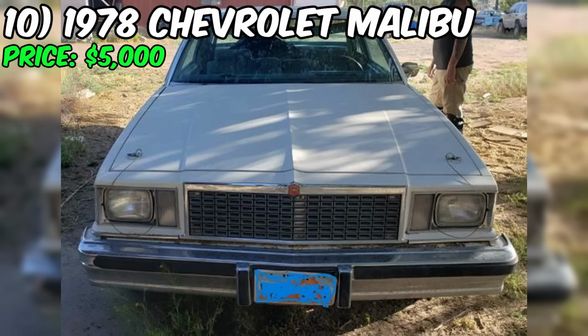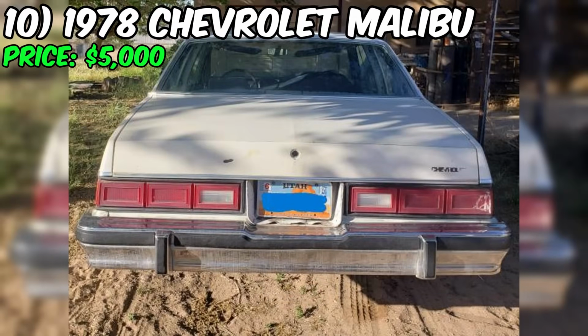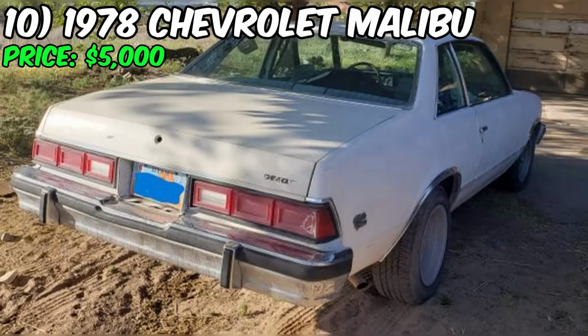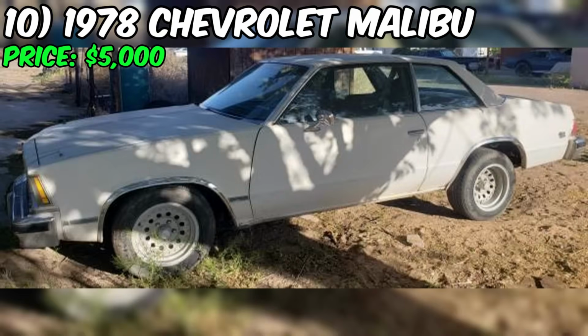Under the hood, you'll find a gas-powered engine paired with an automatic transmission. While the seller doesn't provide any specifics on the engine size or horsepower, these Malibus were known for their reliable and efficient performance. The seller mentions that this Malibu would be great for a race car, which suggests that it may have some modifications or upgrades under the hood. However, without more information, it's hard to say for sure.